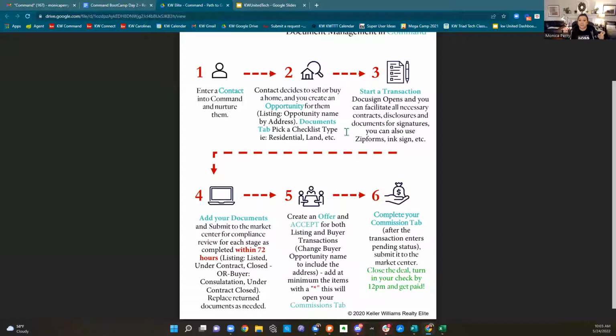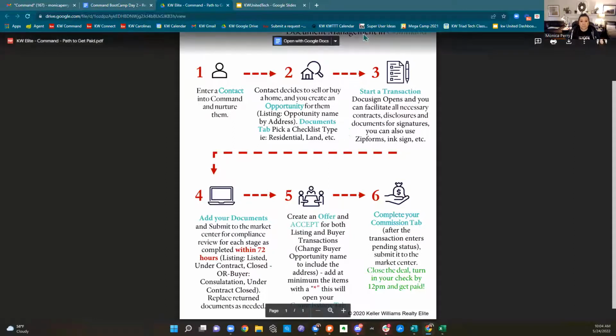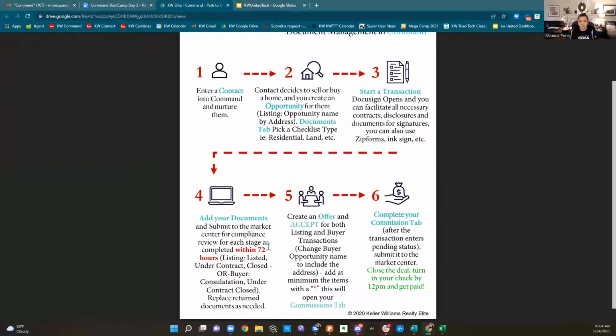When that contact decides to sell, buy, or invest in real estate, we're then going to create an opportunity. That is a transaction, okay? And we're going to look at that first. We're going to facilitate our documents no matter where you do that. Docusign, Dotloop, zipForms. You print them out and you get them signed in ink. You are an independent contractor. You can do your forms how you see fit within the legalities, right? It doesn't matter where you get them signed. It just matters that you put the finished copy into Command, into that opportunity, okay?